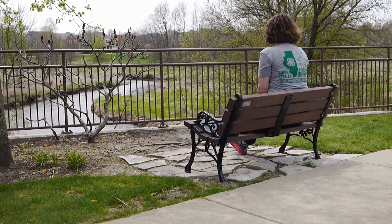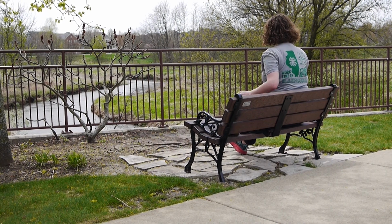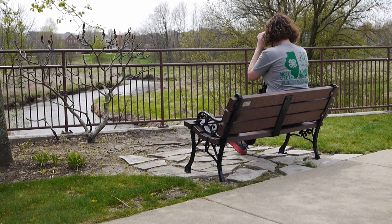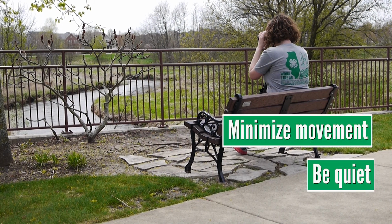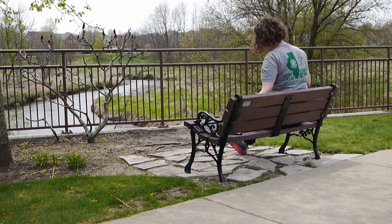To start, we recommend staying in one place and observing silently for a few minutes to hone your senses. Take in your surroundings, listen to the world around you, and notice habitat, movement, and colors. If you see movement, follow that with your eyes to see if you spot a bird or other animal. No matter if you select to birdwatch seated or on foot, you'll want to try to minimize your movement and be quiet so the birds won't fly away.